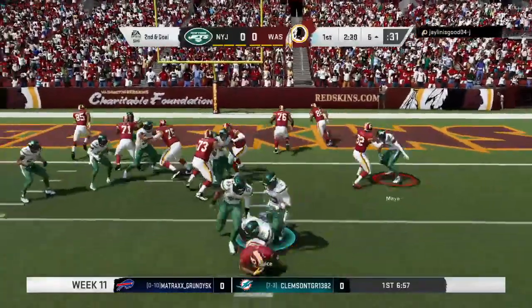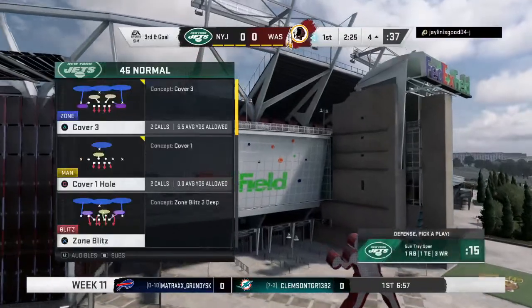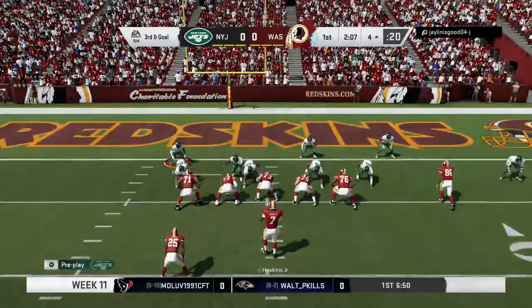Geis for the carry on second down. And the hole closes quickly here. He can fight only to about the 4. Call it a gain of a yard as they get a little bit closer here. It's 3rd and goal.